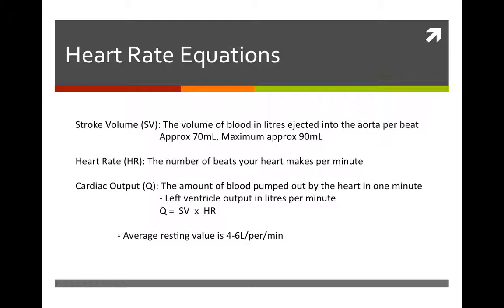Approximately about 70 mils, can be up to 90 or 100 mils. Heart rate, number of times your heart beats per minute. Cardiac output, which is quite often referred to as Q, the amount of blood pumped out of the heart in 1 minute. So in other words, this is saying how much blood is pumped out each beat. This is saying how many times it beats per minute. We put the two together and we can find out cardiac output, which is why the equation is cardiac output equals stroke volume times heart rate. Okay.